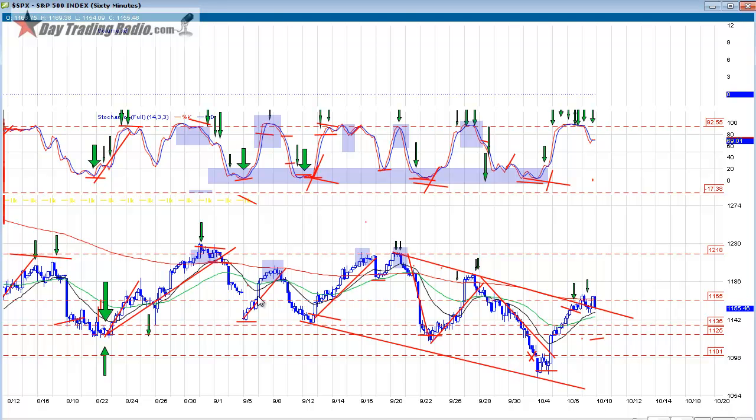And if it is, which we had a lot of high probability setups last week, that's why a lot of these stocks were very safe to get into, because it really means a lot when you have that. And even news that came out on Friday is part of the process here.